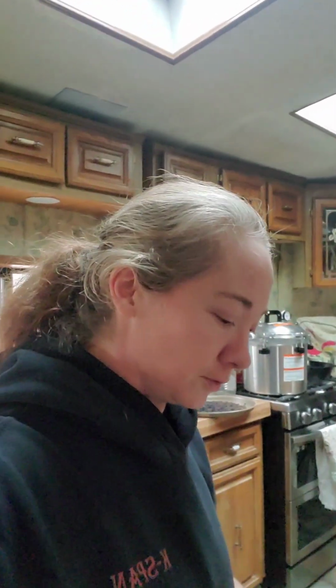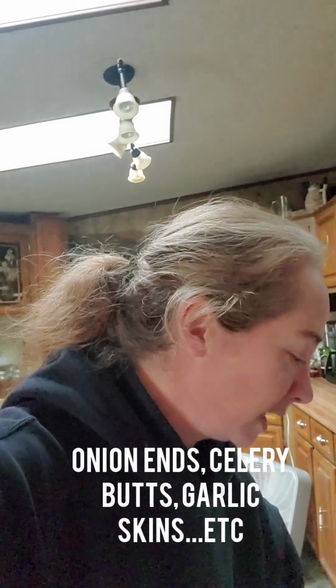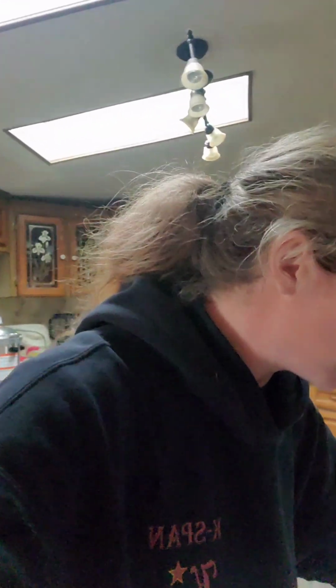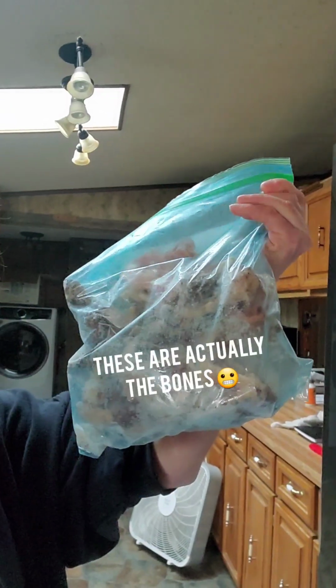So what I do is I save up my vegetable scraps and my bones from roasted chicken, roasted turkey, that sort of thing. I save up those bones in a freezer bag, in my freezer, makes sense, until I get a certain amount, right? Those, some chicken carcasses, yum.